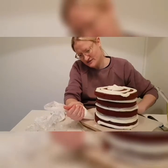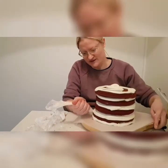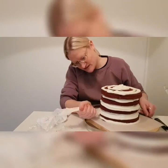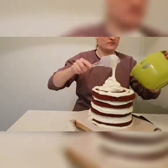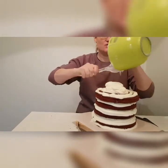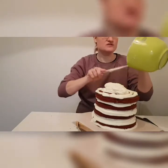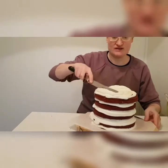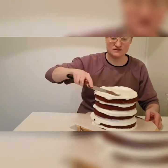If I was a professional, I could do this a lot faster, but I have to take my time with this. Oh, shit. So maybe I just do it another way. So this will be part one, because tomorrow, well, today I'm gonna coat it with the cream cheese frosting, and tomorrow I will do some other things. So I'm just gonna do like this, and I hope the cake will still stand up.